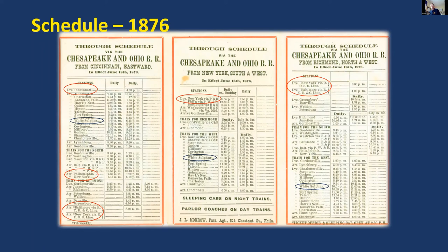Now, how would you get there? Because you couldn't come in from Old Point Comfort, down by Virginia Beach, down by Newport News, Norfolk. You would have to come by boat all the way up to Richmond. And that boat could come out of Baltimore, could come out of New York. So that was a possible route to go. That sounds like that would be a lot of fun. And of course, you could take the train to get there even in 1876.